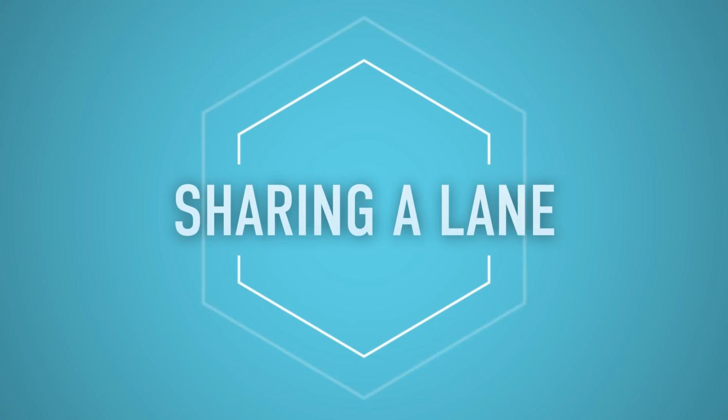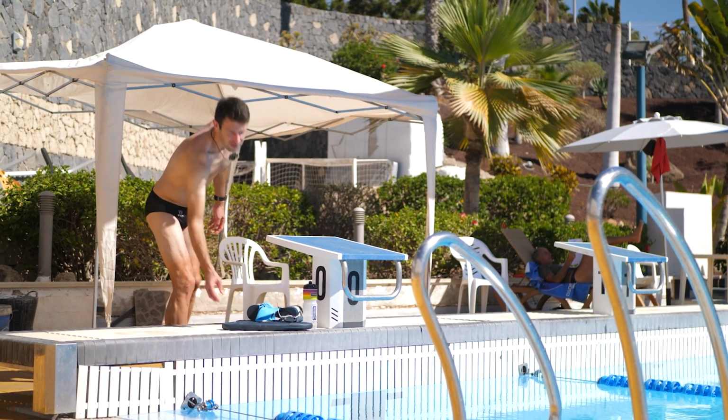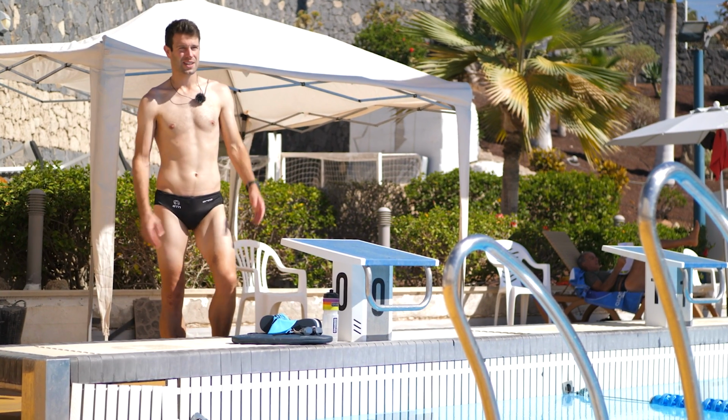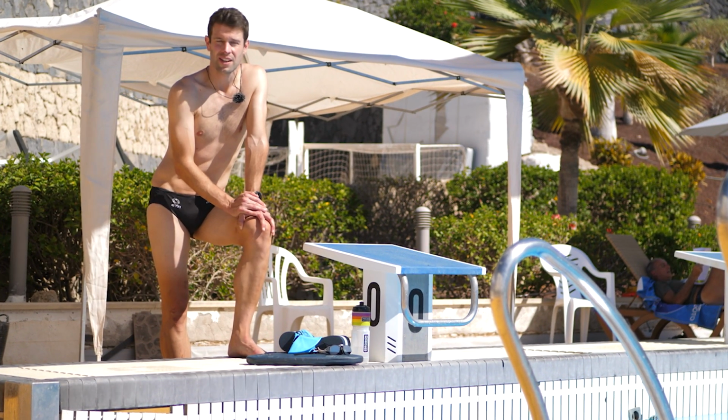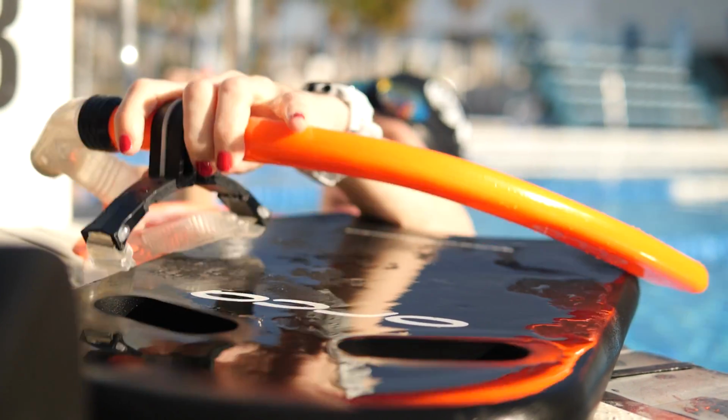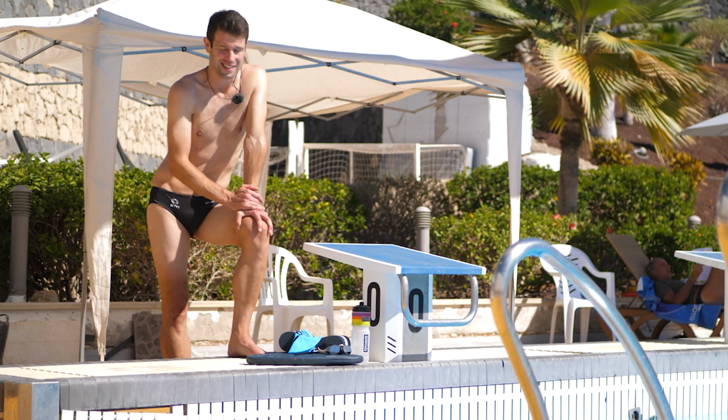Okay, so once you've chosen your lane based on the pace of the other swimmers in there in relation to yourself, then just place your stuff down on the end of the lane, just in arm's reach basically, so that you can grab it once you're in and swimming.